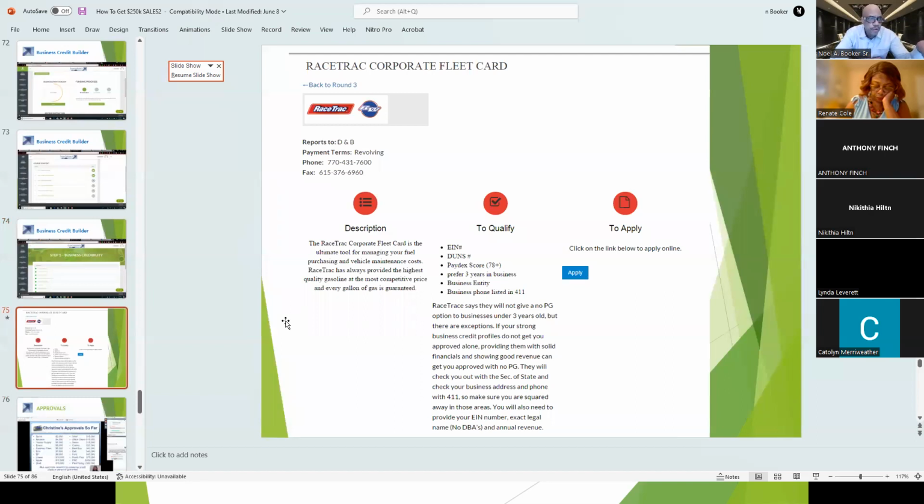So this one is for Racetrack, and it gives you all the details that you need to know about the vendor, who they report to, the payment terms of this vendor. This one is Revolving for Racetrack. It gives you their telephone number, their fax number, description of what they sell, and how to qualify. So for Racetrack, what you need is an EIN number, a DUNS number, a payday score of 78, preferred 3 years in business, business entity, and your phone listed with 411. Most requirements have that one in there, that phone listed with 411. Most of them got that because all of them are checking it.